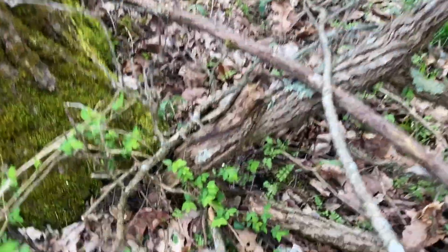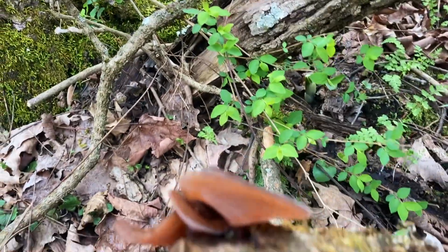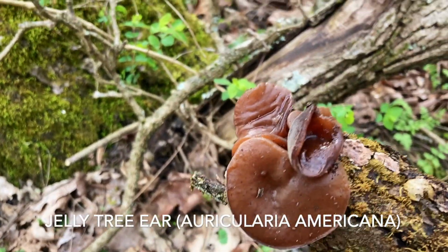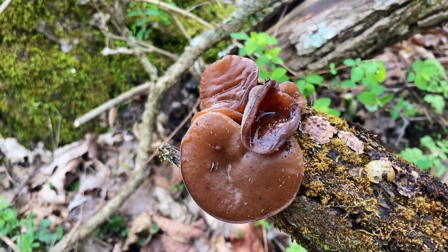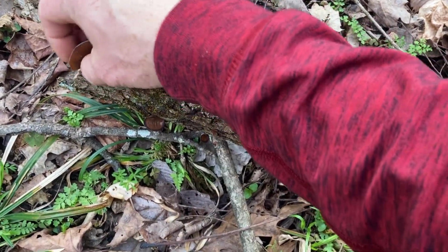There's some mushrooms. Some nice fresh auricularia. That is an edible mushroom. Pretty cool. Not a morel though. But still plenty good to eat.